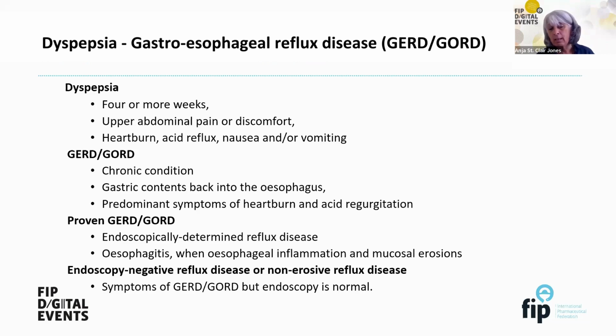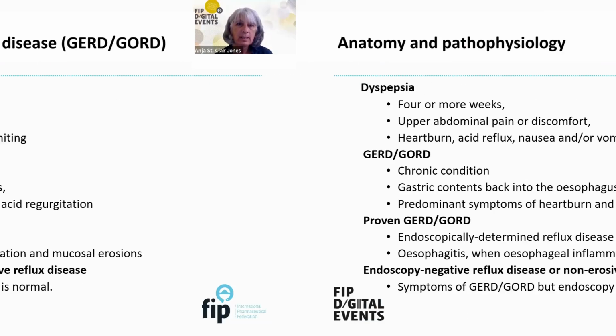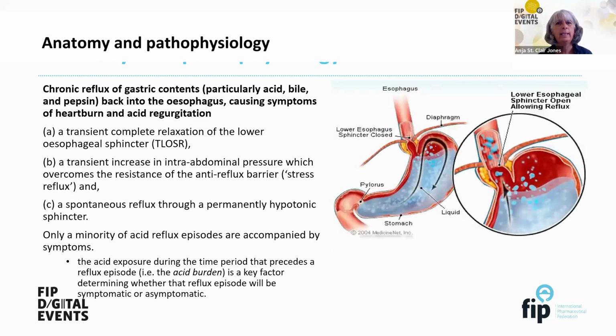The endoscopy will also show if you have esophagitis, which means that your esophagus is already inflamed because of being attacked continuously by acid, pepsin and bile. There are very few conditions which are like GORD but are not endoscopically proven. They can't show any inflammation, but we still have to treat them. It's a continuous chronic reflux of the gastric content. So you have the acid, the bile, and the pepsin, which are all attacking tissue which is not like the stomach, and therefore can cause inflammation.